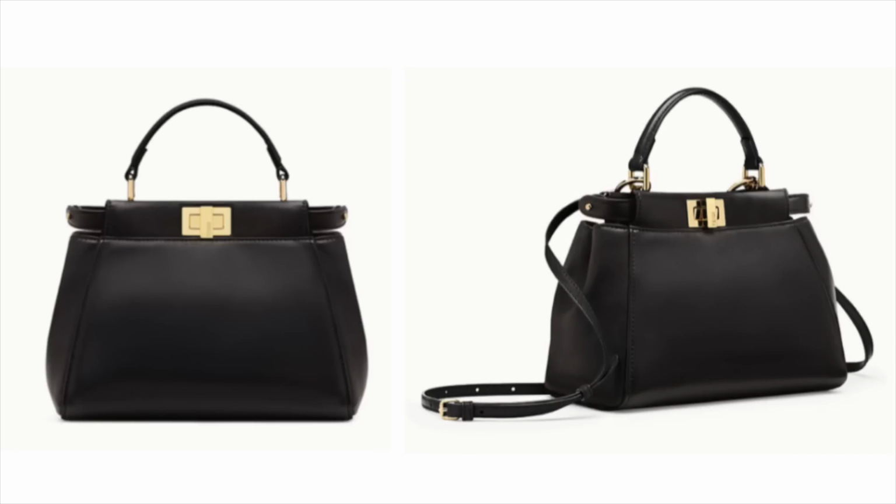All right, moving on to some Fendi. This next bag, I originally thought that I wanted to go for it in the medium size, but after I have tried it on and kind of played around with it a little bit more, I definitely want to go for the mini. And I am talking about the Fendi Peekaboo.